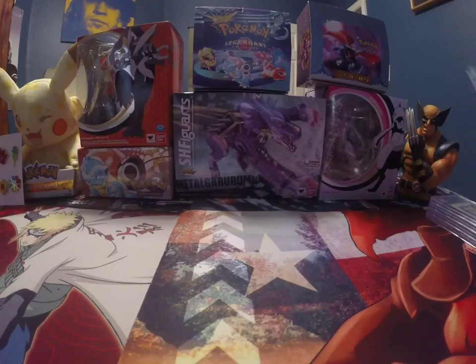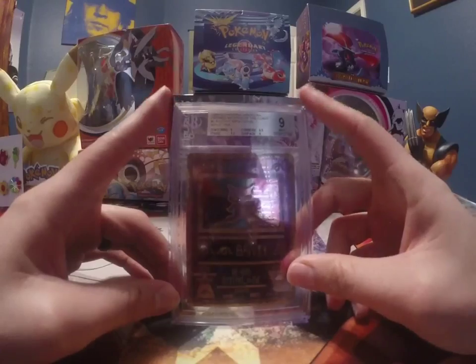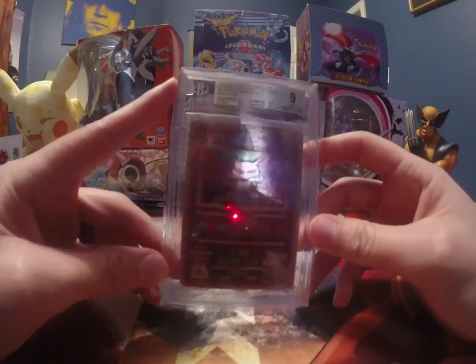Okay, so let's do a couple promos. We have the American Ancient Mew. So this got a mint 9 with the surface and centering at a 9 and the corners and edges at a 9.5.